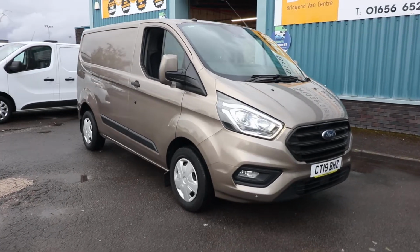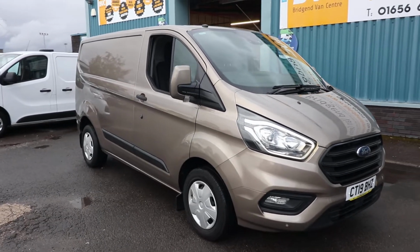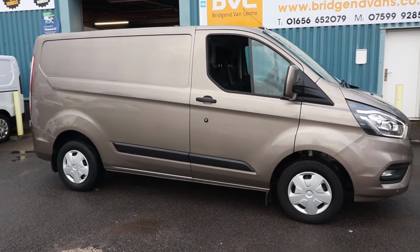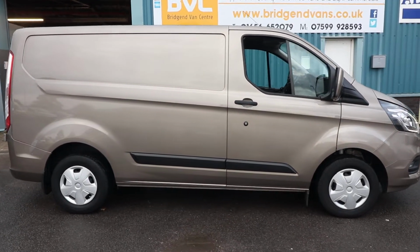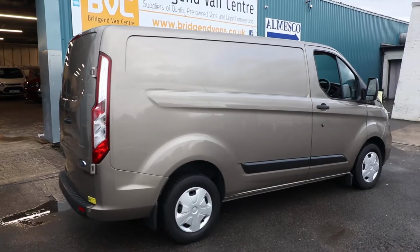Here we have for sale our May 2019, 19 plate Ford Transit Custom Trend, which is the spec. This is a 280, which means it's got a 2.8 ton gross vehicle weight. This one comes with the 2 litre TDCi engine with 130 brake horsepower, accompanied with a 6-speed manual gearbox. And this is the short wheelbase low roof, so L1 H1 panel van.